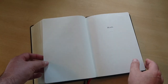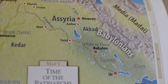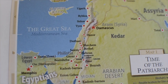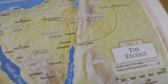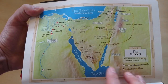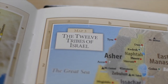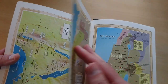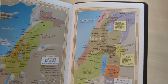Now let's have a look at the maps. These maps right here are also printed on a very thick cardstock. Okay, but it's full color, and I really like this type of modern font as well. Some people like the old style, I do too, but this is something different. You can see that the font being used here is a modern type, and I really like that too. Take a look at that. The 12 tribes of Israel. Just wanted to take a good look at this map so you can appreciate what you're getting.